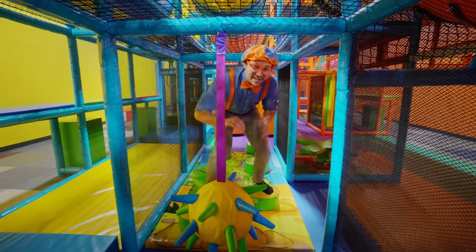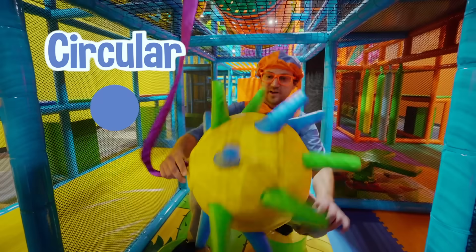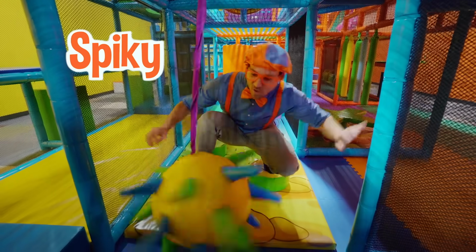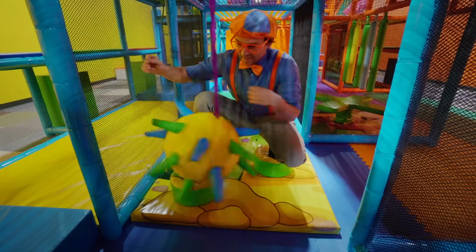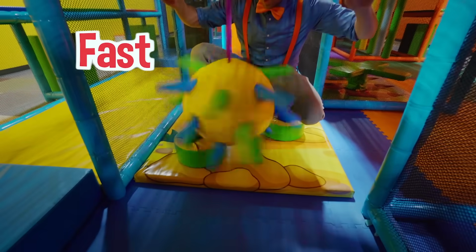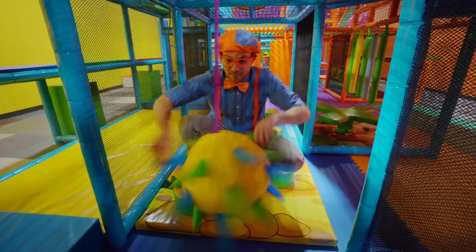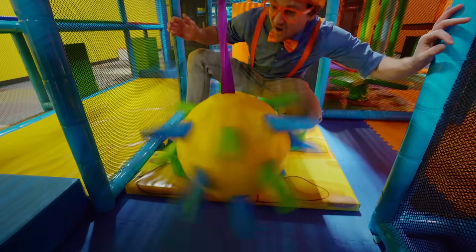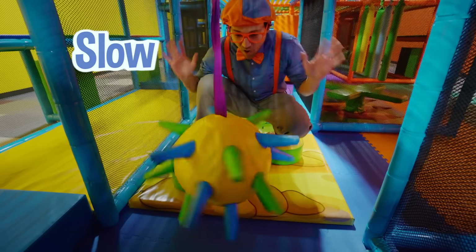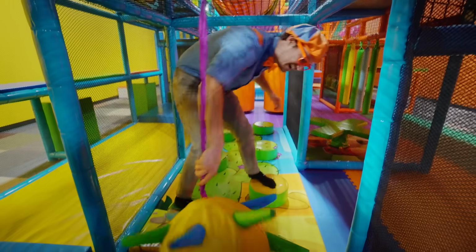Whoa! Hey, check it out. I'm balancing on these circular things. Whoa, wait a second. What is this? This is a spiky ball. Woohoo! Hey! All right, I'm gonna spin it really fast. Whoa! Okay, now fast the other way. Whoa! Okay, now I'll spin it really slow. Ready? Woohoo! That looks so cool. Here we go! Woohoo! Okay, come on.